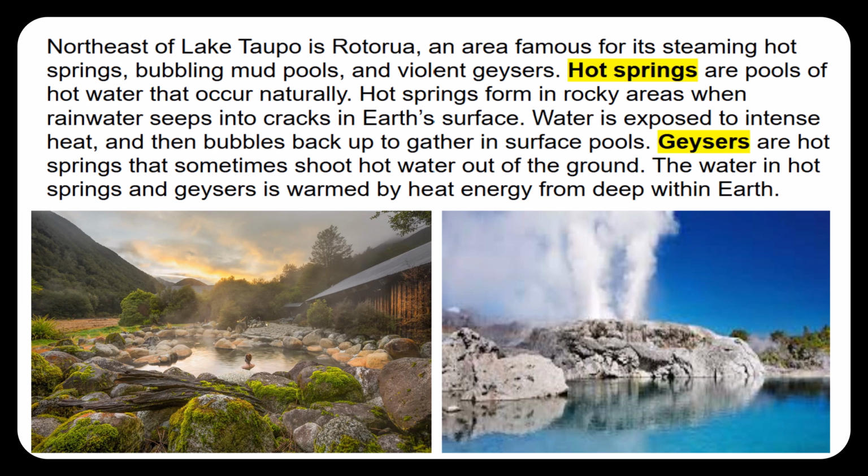Question number 7. What is Rotorua famous for? Its steaming hot springs, its bubbling mud pools, and its violent geysers. Question 8. What are hot springs? Those are pools of hot water that happen in nature. They form in rocky areas when rainwater gets into the cracks of Earth's surface, and the water is exposed to intense heat, and it bubbles back up, and it gathers in those pools. Question number 9. What are geysers? Geysers are hot springs that sometimes shoot hot water out of the ground. And both the water in hot springs and geysers are warmed by that geothermal energy, heat energy, deep within our Earth.